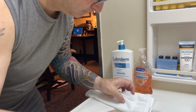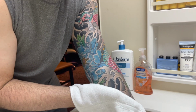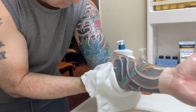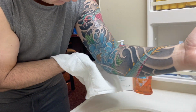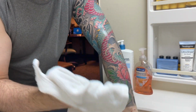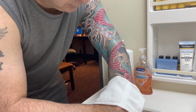Once I'm done washing it, clean towel, and just pat it. During week 1, I actually don't use a towel to pat it dry. I use a soft paper towel. But once I go to week 2, I start using the towel. Just pat it dry, gently. Don't rub it. You want the dry skin to fall off naturally. Do not pull.